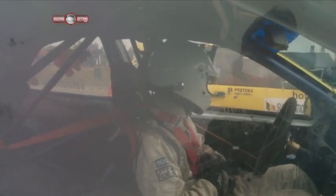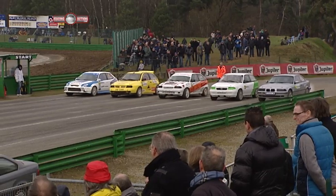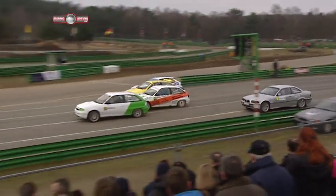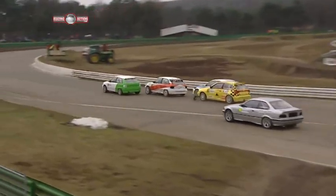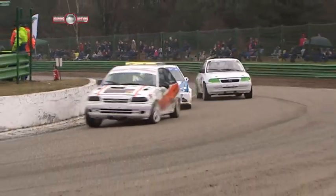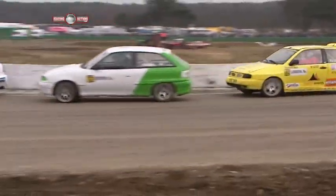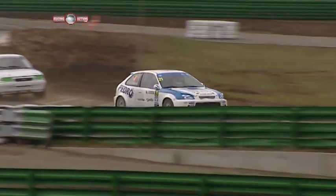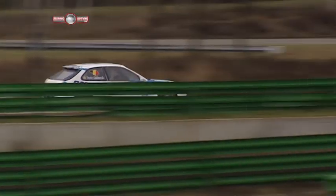Pedro Coquelare again. Then you know that we're in the two-liter Super Nationals category. And we have a good start from Leo Bloks in the Opel Astra, but is pushed wide by Jeff Mertens in the orange Opel Astra, followed by reigning champion Pedro Coquelare. And then Leo Bloks. Mark van den Berg in the Seat Ibiza is in fourth.